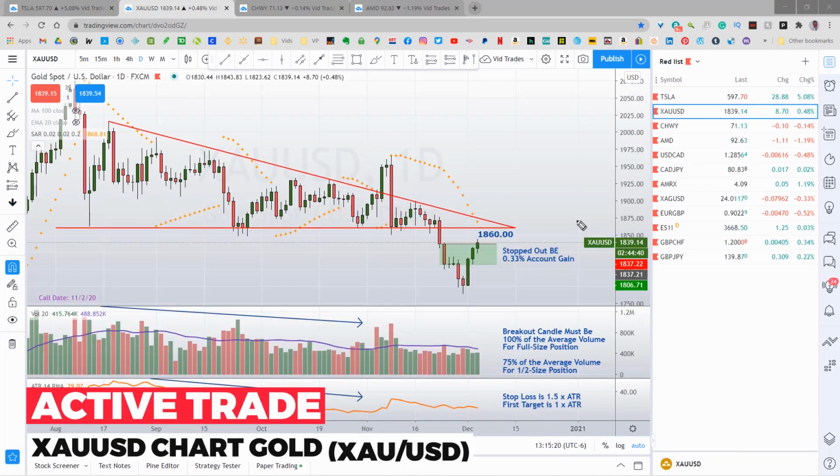We sold gold at 1837.21. It hit the first target the very next day, right here. We got half off in profit and set the remainder to break even, and that break even stop was hit on Thursday. So we're out of gold with 0 on the second half for a 0.33% account gain, and it was only 0.33% because this was a half size entry due to reduced volume here on the trigger day.